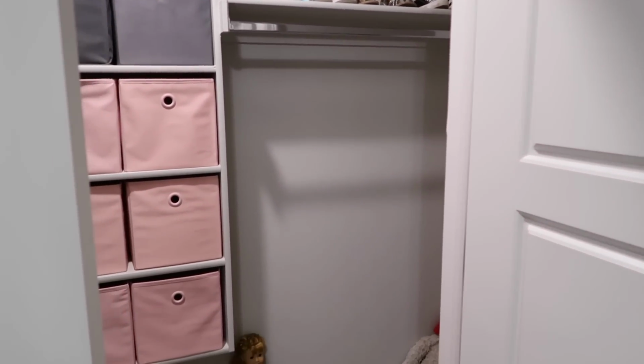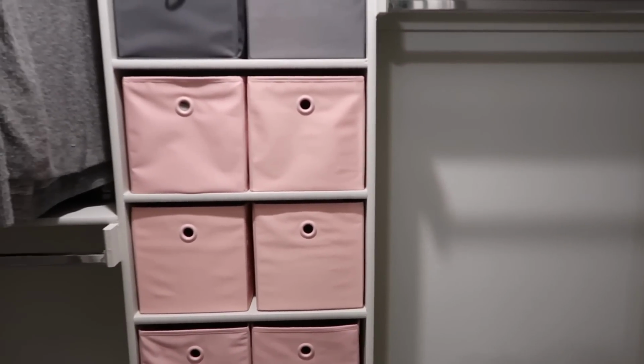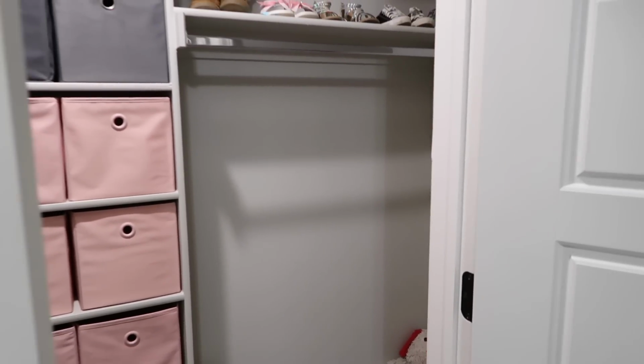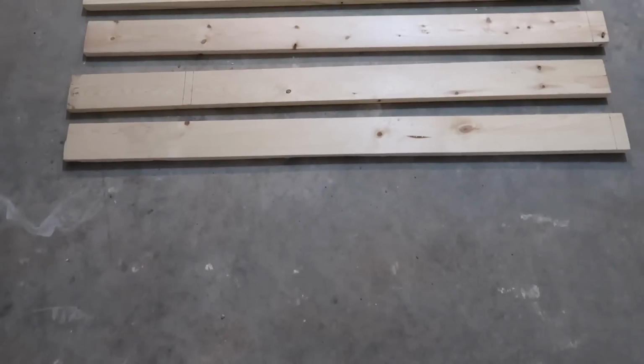So this is good if you guys need to customize your closet. As she grows, she can even put shoes over here or more storage cubes. So this is a good little tip. It's super easy and inexpensive. So let's head out to the garage and I'll show you how we're gonna do it.